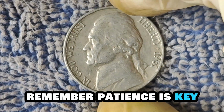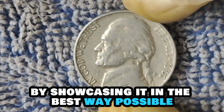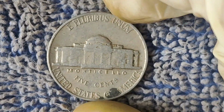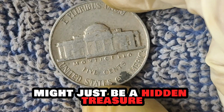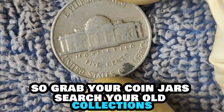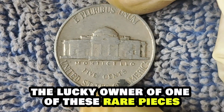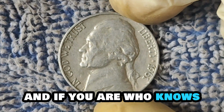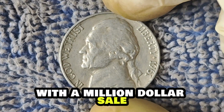Remember, patience is key. You want to maximize your coin's potential by showcasing it in the best way possible. In conclusion, the 1961 Jefferson nickel might just be a hidden treasure waiting to be discovered. So, grab your coin jars, search your old collections, and see if you're the lucky owner of one of these rare pieces. And if you are, who knows, you could be the next coin collector to make headlines with a $1 million sale.